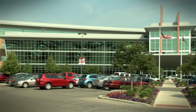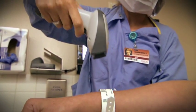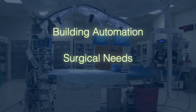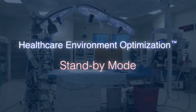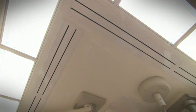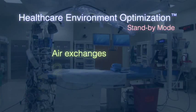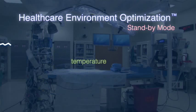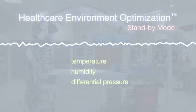Union Hospital is now the first hospital in North America to benefit from healthcare environment optimization from Johnson Controls, tying the building automation system with real-time surgical needs. When an operating room is empty, the HVAC environment automatically scales back to standby mode. Air exchanges drop to 25% of the occupied level, while the system maintains temperature, humidity, and differential pressure relationships.